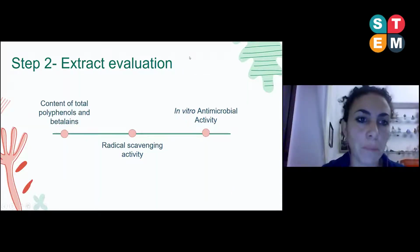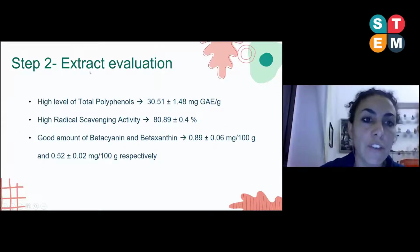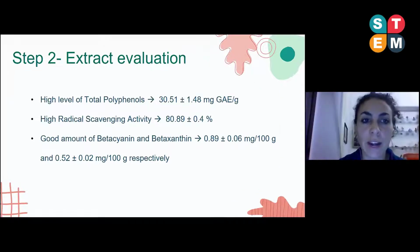The extract prepared was evaluated for the polyphenol content, betalains, radical scavenging activity, and in vitro antimicrobial activity. It revealed a good level of total polyphenols, a really high radical scavenging activity, and a good amount of betacyanin and betaxanthin, which are the pigments typical of this fruit and are strictly correlated with the radical scavenging activity.